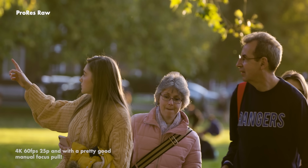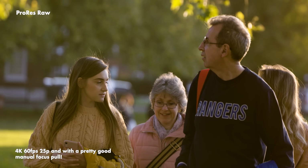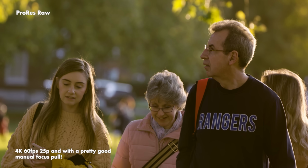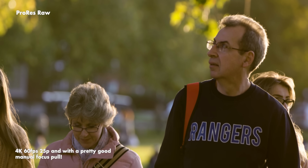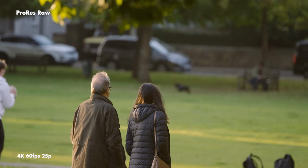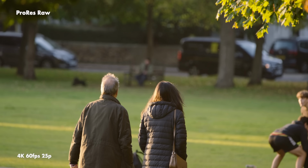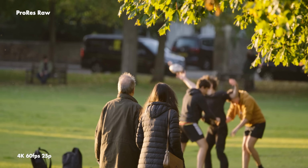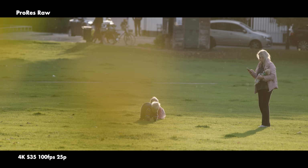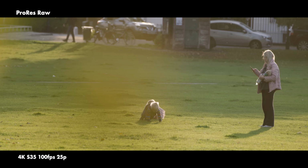Whoops. I'm not going to go into all the various frame rates and resolution combinations of the camera. There's too many, and you can easily find that on DJI's website. But I will mention a few. It has 3 different codecs: ProRes HQ, ProRes Raw, and a 10-bit H.264, but that's limited to just 4K. And this is the only camera that doesn't fly that can shoot ProRes Raw internally.